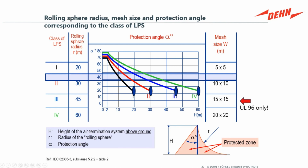And the point is, what you're seeing is that the standards are aligned. They use the same principles. The rolling sphere radius for LPL3 is the same radius for the typical risk of NFPA 780. But what's important to notice is that the standards are aligned with subtle differences. And the UL 96, as I'm pointing out here, is similar to this LPL3.